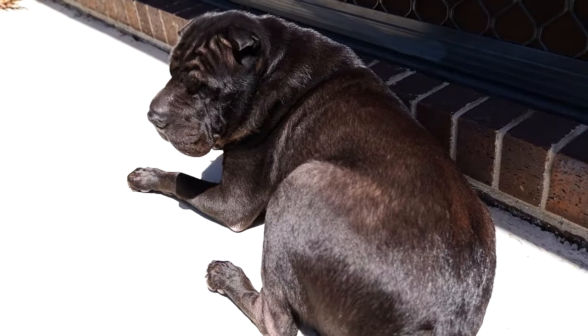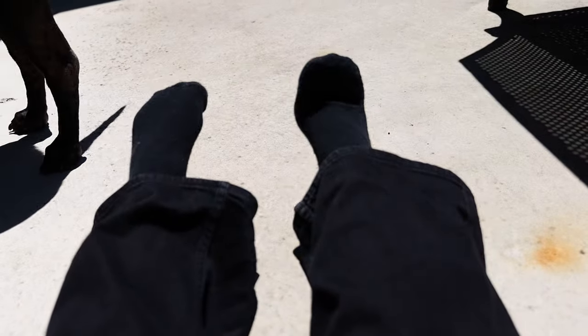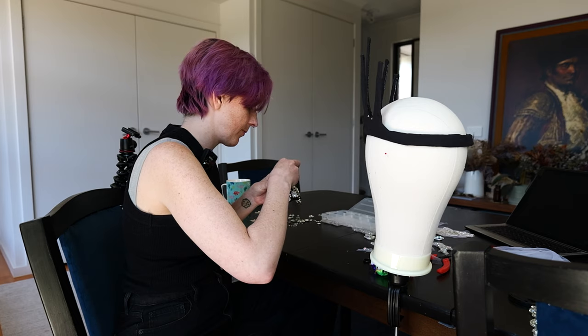It's Friday. It's fine. Hi, do you want to go outside? A nice spot in the sun. You're going to have a lie down? Yeah, that's nice. Very nice in the sun. Kind of makes me want to lie down in the sun. Not for long though. We got sewing to do.